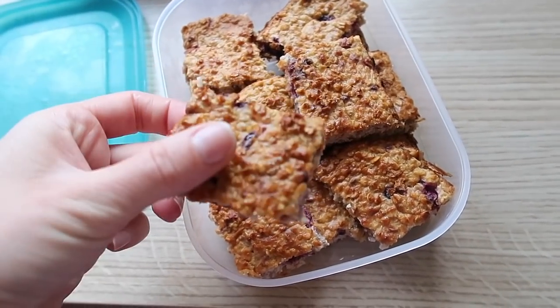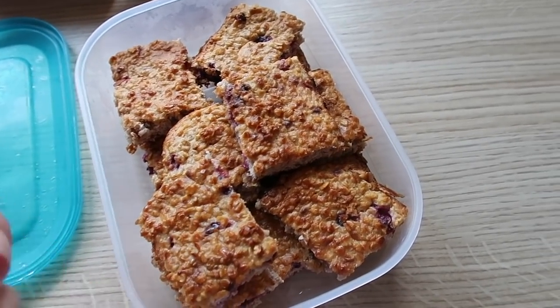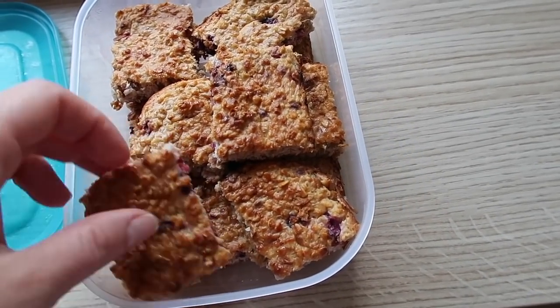Just put berries in it. There's a grated pear. The recipe was actually grated apple, but I had a pear that really was ripe, so I thought I might as well use it.